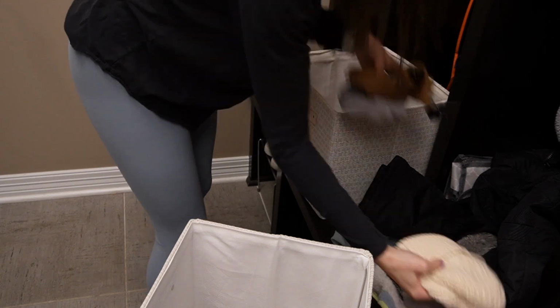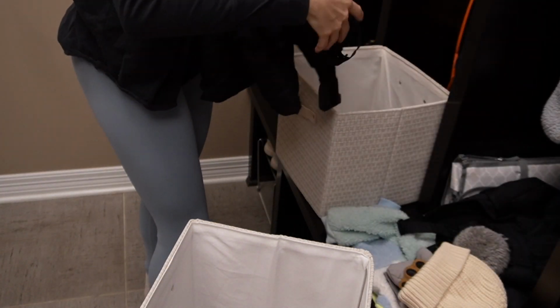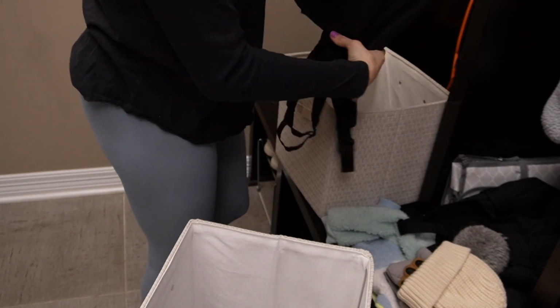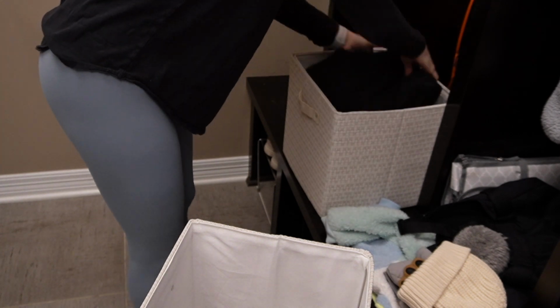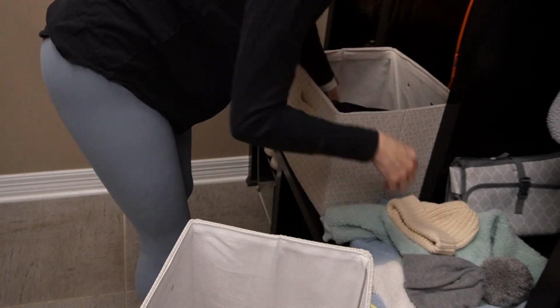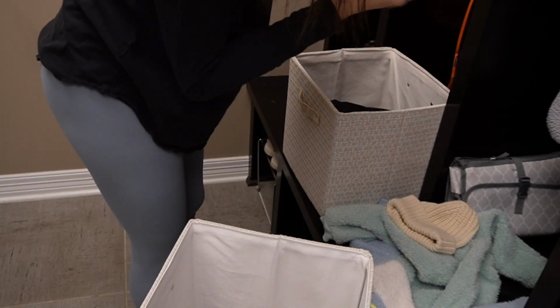Henry's I was using for baby items, which you'll see is literally just a stroller fan. And in Owen's, I have 2 pairs of snow pants and 2 hats and 2 pairs of gloves, and that's it. So I feel like that's actually pretty pared down and not too much. So I'm just refolding everything, organizing it by size, and making sure I know what's in there and it's all neat and tidy.